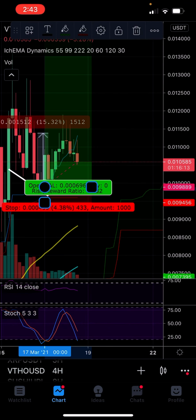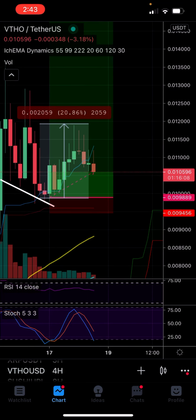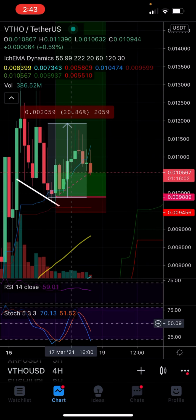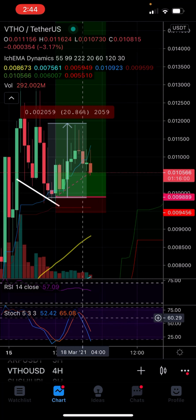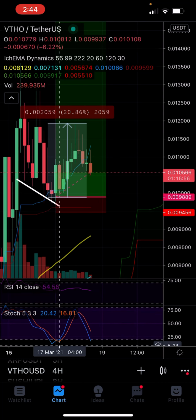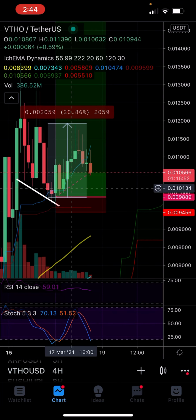VTHO, awesome breakout again. 20% breakout, perfectly predicted off of that exact precise bottom, off of the trend line support. Now she's retracing, again, exactly as the 4-hour Stoke reversed, but we're getting a much smaller reversal down than we had the move up, right? So the Stoke wave, full wave up, wave back down.